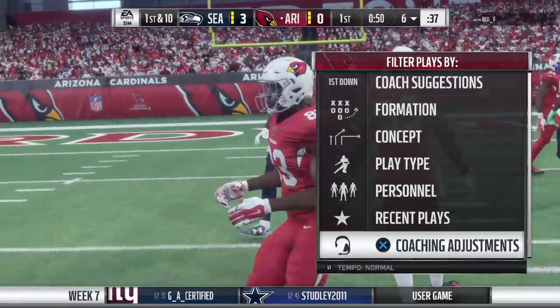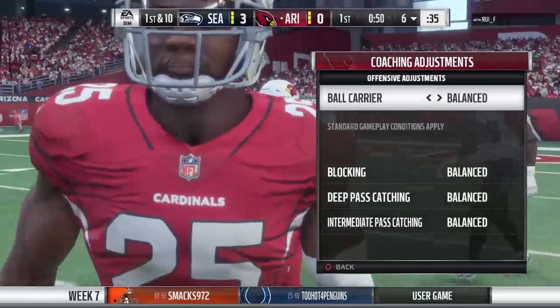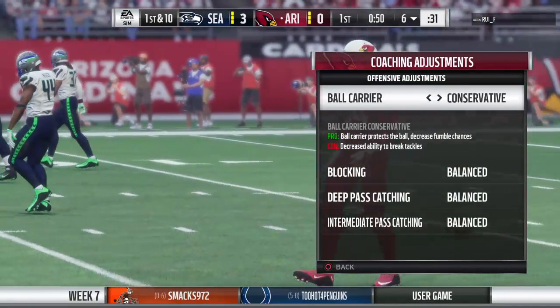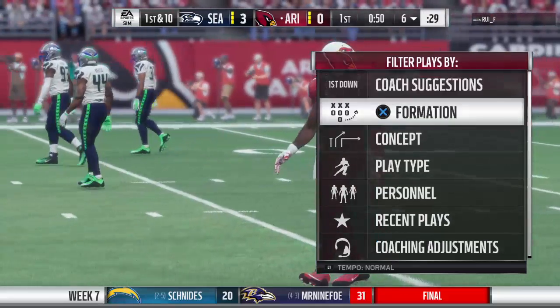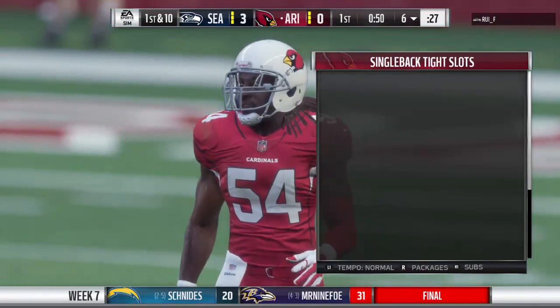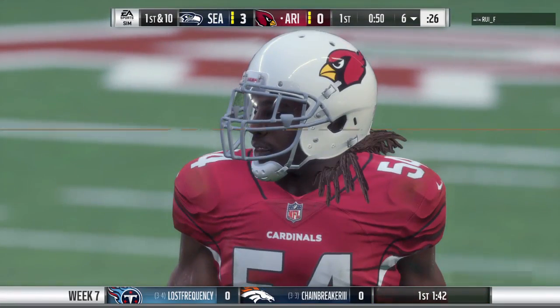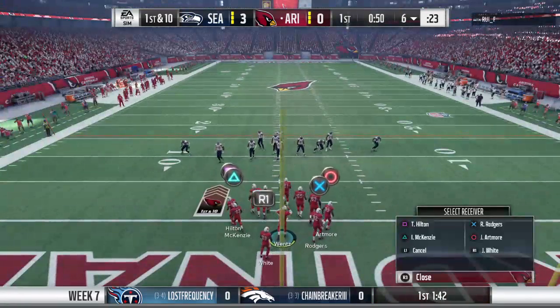It's just a 32-yard punt with no return. And the Cards are going to have the football with a 1st and 10 deep in their own territory. And tough starting field position here.